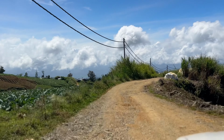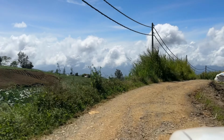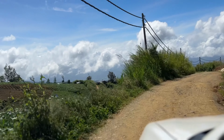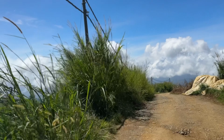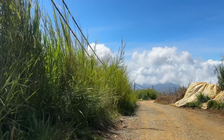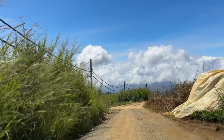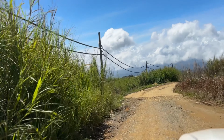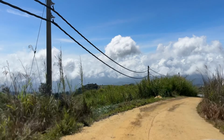If it's dry, okay lah. And make sure to come up to the campsite in the morning lah, while you can see the road. If it's after maghrib, I tell you, you'll feel like turning back. Okay, this is okay. This road is still okay, still manageable.